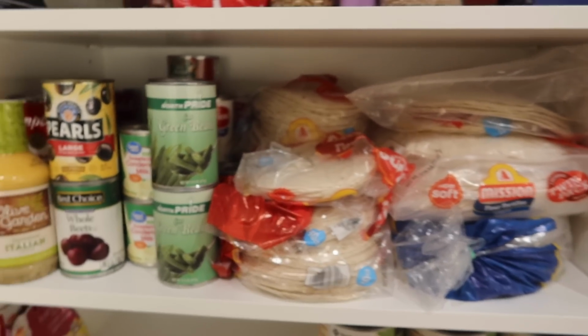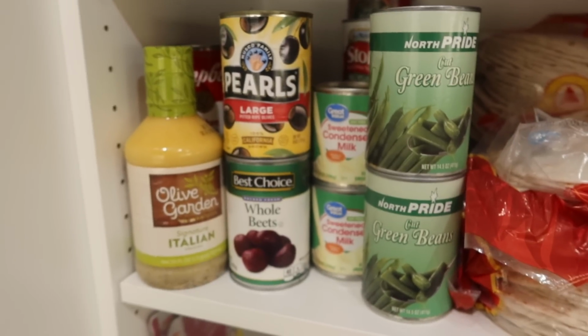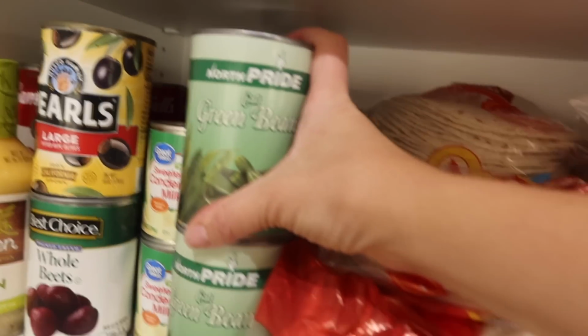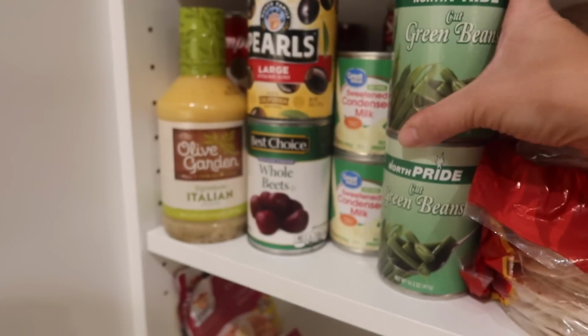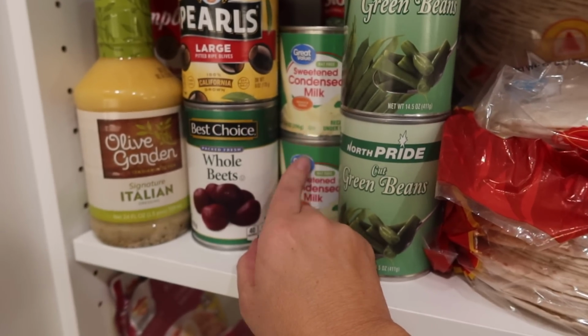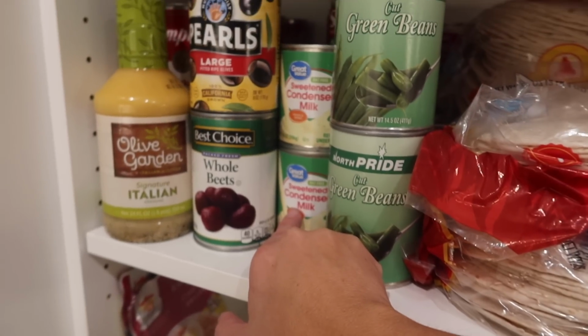I want to eat through some of that and then kind of figure out how we're doing that. This is my tortilla shelf. These are our random cans. You know, does everybody have random cans like evaporated milk? I don't know. Some of them were given to us. Green beans, because I don't buy these cans regularly. Sweetened condensed milk. I'll say that right eventually.